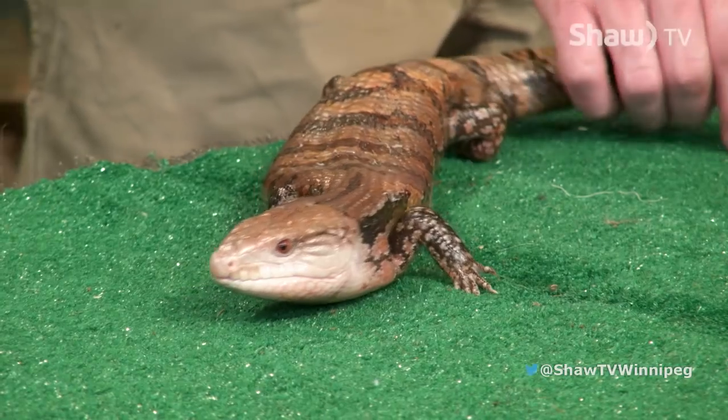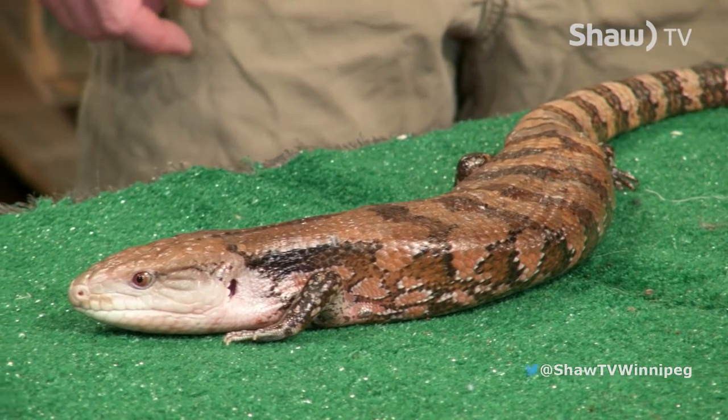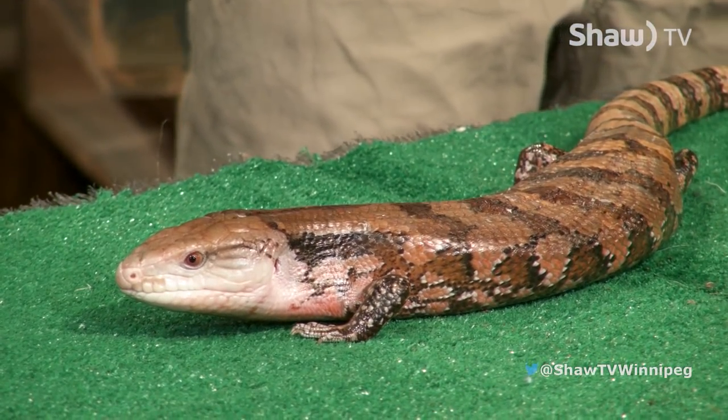They try and go for him. He can lose his tail too and regrow it if need be. Oh my gosh, I don't know why, it just gives me the chills. Yeah. He likes to burrow in the ground. You can see how his long body would help with digging through the tunnels.